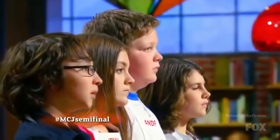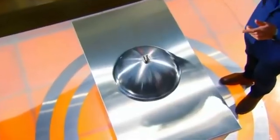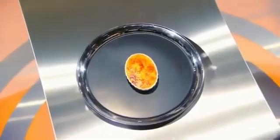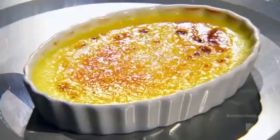Now, all of you, listen carefully. Under here, I have a dessert. In fact, one of my favorites. It is an incredible creme brulee. Back in New York, I go to this French restaurant, and for my birthday, I always get a creme brulee for my dessert, so I know what it should look like.